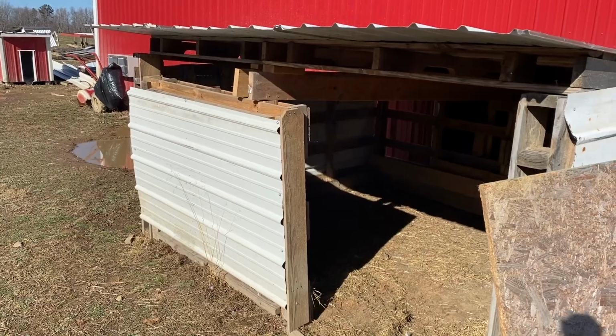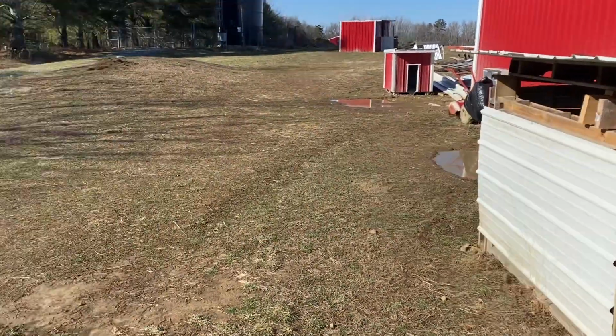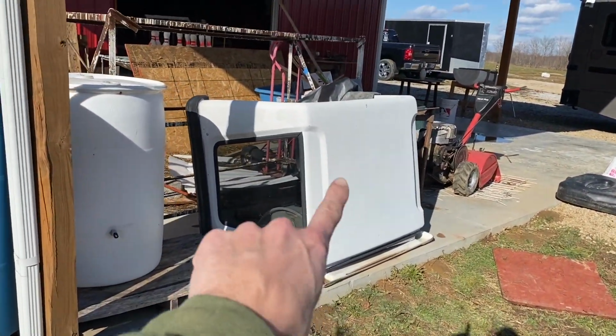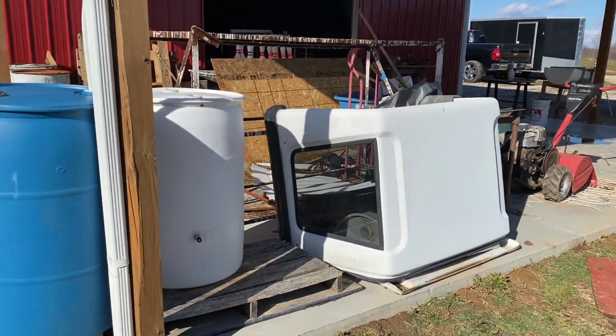Remember, you're just trying to get them out of the wind, the rain, the elements when it's cold and nasty. Be creative, guys. These are obviously not the only options. We're just showing you some that have worked for us and our favorite options. Some people have used these. This is a Jeep topper, but some people use pickup toppers. That would be a great option too. So just be creative, stay within your budget, and your pigs will be happy.